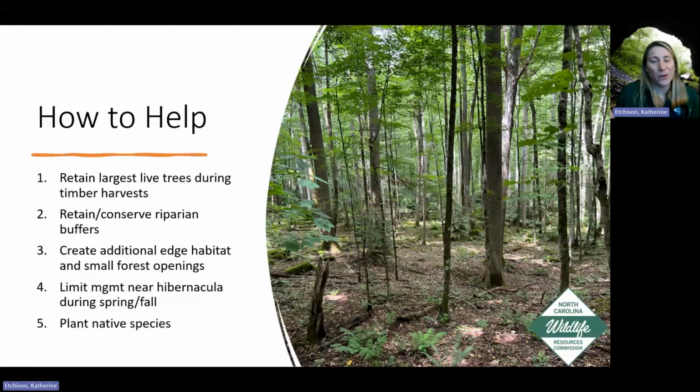And then just a big one is always planting native species when you can. This is really going to help draw in native insects, and that's just a really great thing for our bats to feed on.